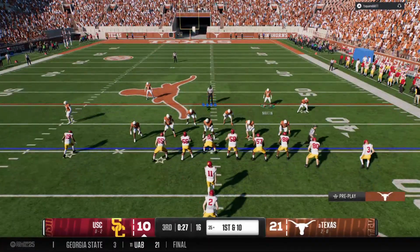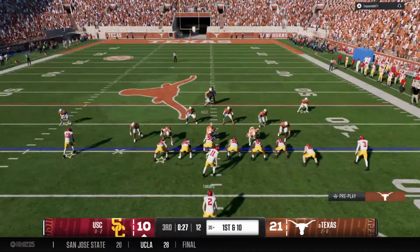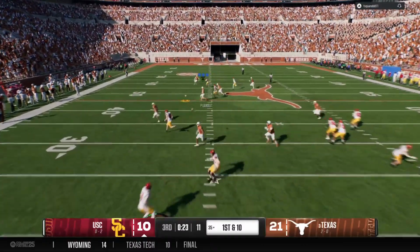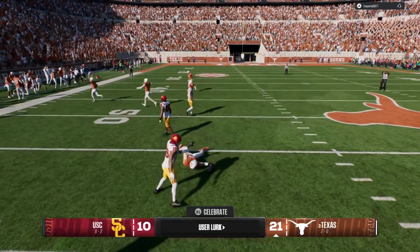USC has the ball back and sending the offense onto the field. Had to settle for the chip shot field goal last time, Jesse. They'd love for this one to pay off bigger. Yeah, it just comes down to execution, too. Did a nice job out in the field. And it's picked off for the 3rd time today.